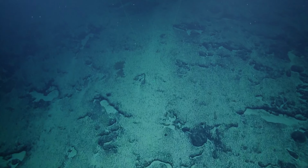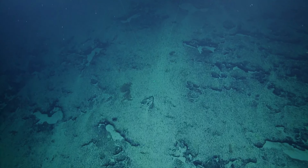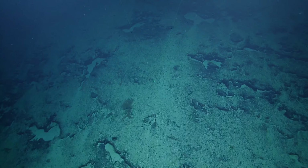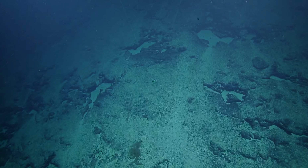Yeah, right there left of the lasers looks interesting. Yeah, it's a tall one. We'll catch it on the way back. Yeah, sorry, I've got to keep moving.